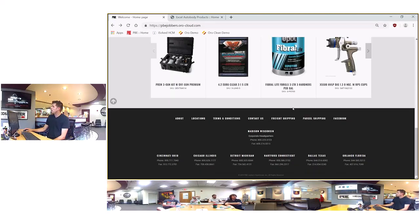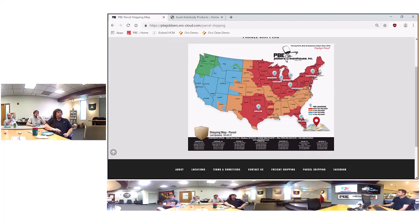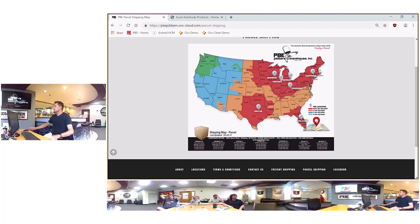Click on the parcel one once. I just want to see. I didn't know there was that down there. Sure. So does it specify between the different carriers that we handle? Is that what that is, or on the side, the colors? No, it's pretty generic, but it's basically UPS and FedEx. Okay. I mean, it's basically using those two as a very generic shipping map.